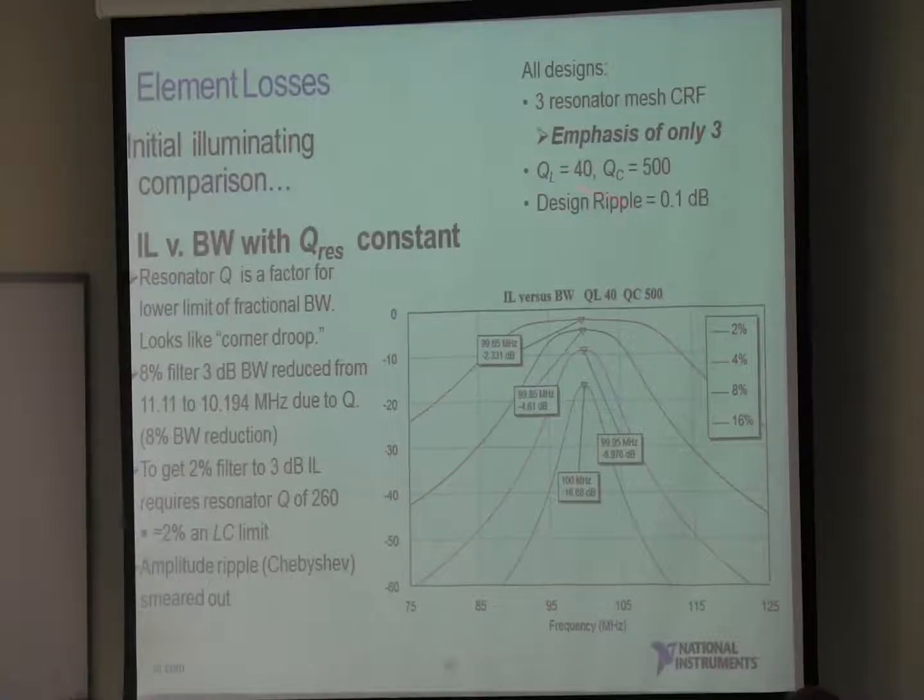So the Q for LC filters affects the bandwidth available. Probably 2% is about what we can do. 260 is pretty good for a coil. In some cases it can go higher, sometimes you can't get that much. For resonators and printed filters, that's a pretty darn good number. Often it won't do that well. So these things affect what we can do.